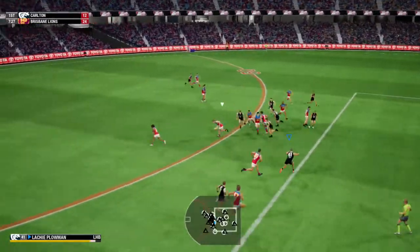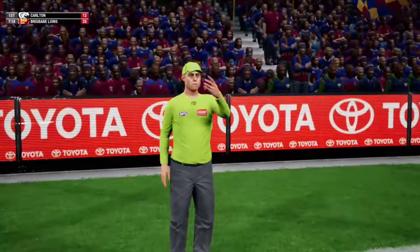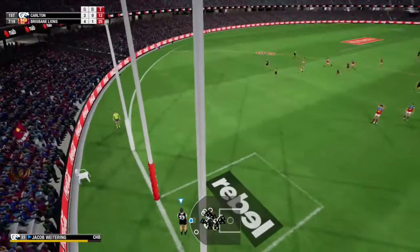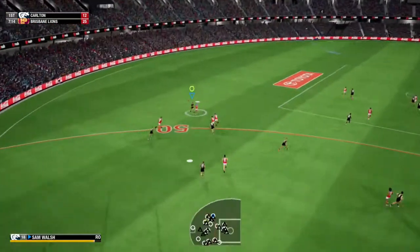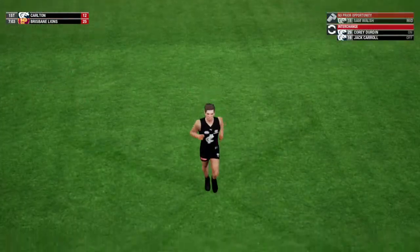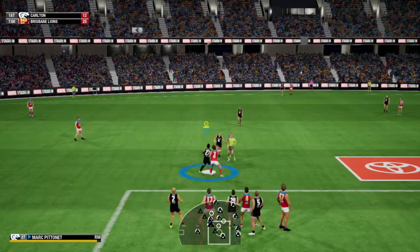Has a man running for him. Controlled well off the bounce. Giving it off for Danaher. Releases the handball. Just a moment. Brisbane searching for a teammate. A quick handball from Melksham. Durden coming on. It'll be a ball up on the outer wing.